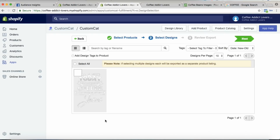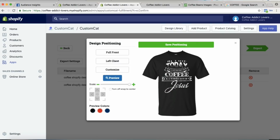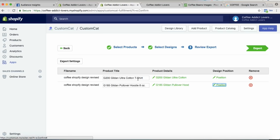And then they will take you to the next page where you can select the design you just uploaded. So go ahead and click next. All right, guys, now that you click next, right here, you can actually look at the positioning of your t-shirt. So this is how it looks. And then this is how it looks on the black hoodie.